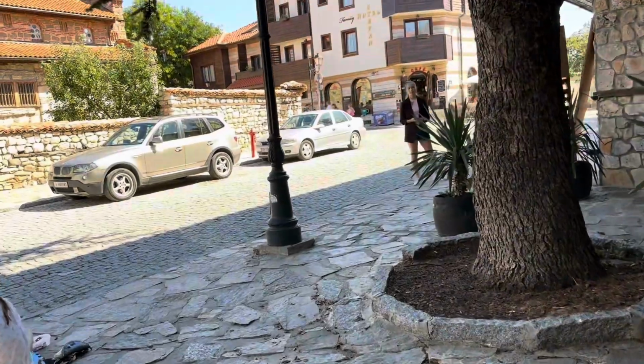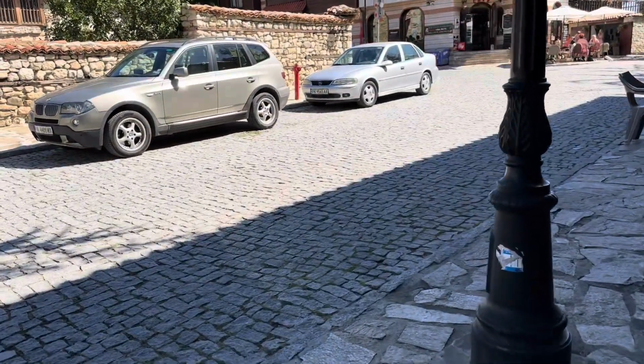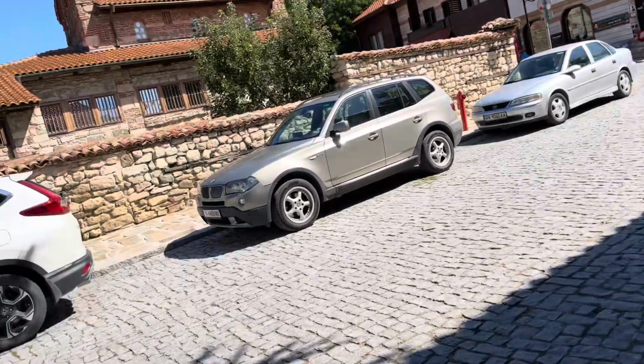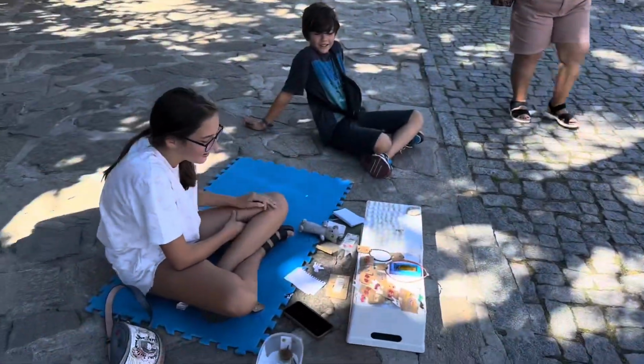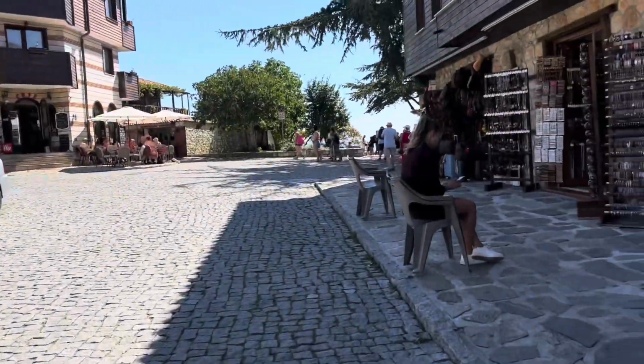Now we continue. The kids here are selling their products. Bijuta. Midichki. Bravo, bravo, bravo. So they are selling.